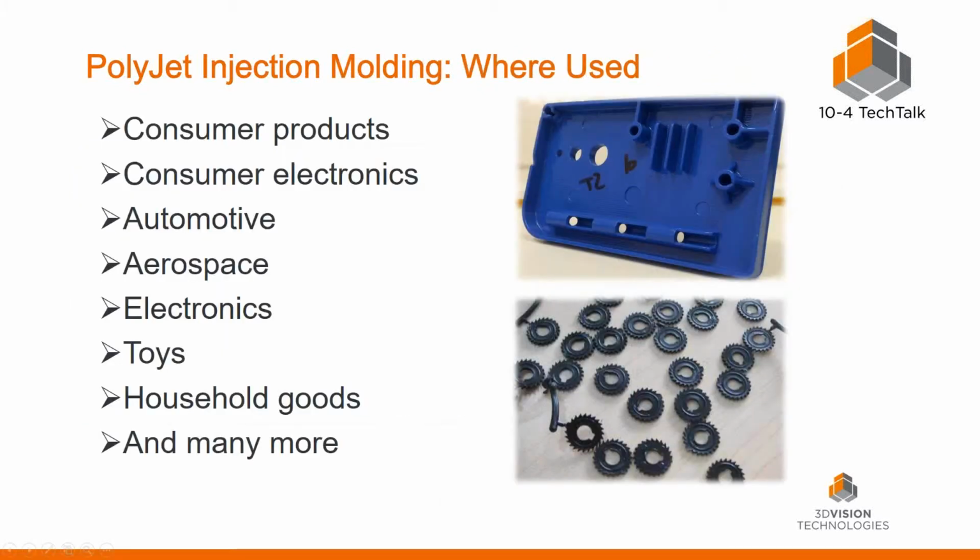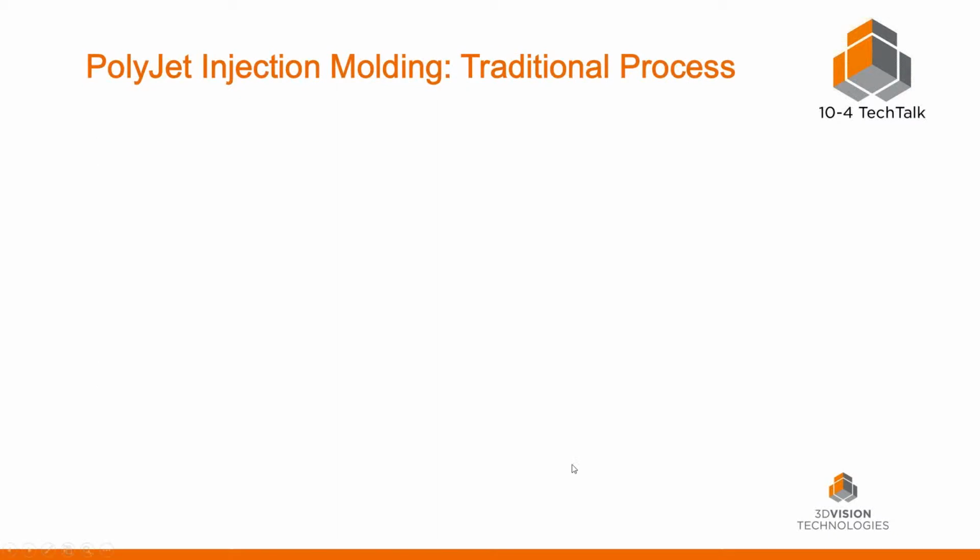So where would we see that? Anywhere, like I said, anywhere where we have those plastic parts. Consumer products and electronics, automotive, aerospace, toys. Any company that would be in any phase of the production of those plastic parts, either a tool and die shop, OEMs, custom molders, service shops, anybody that does high volume plastic part production.